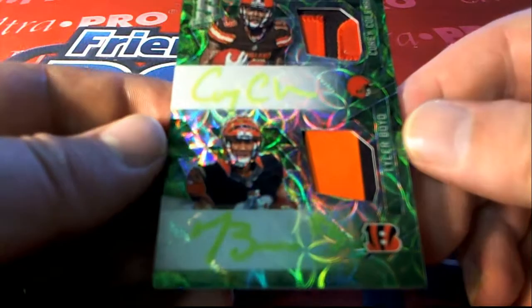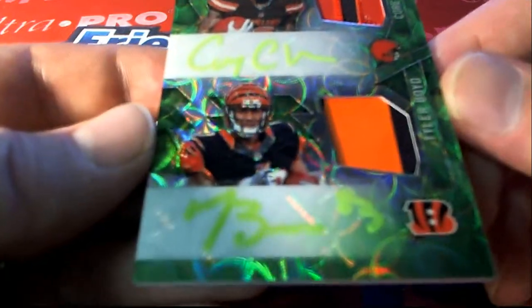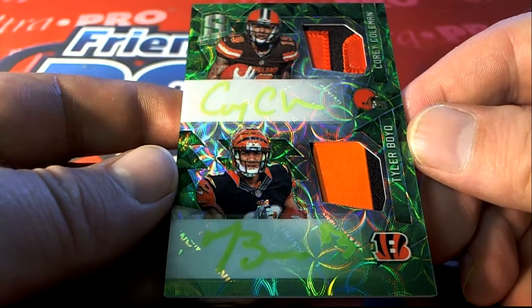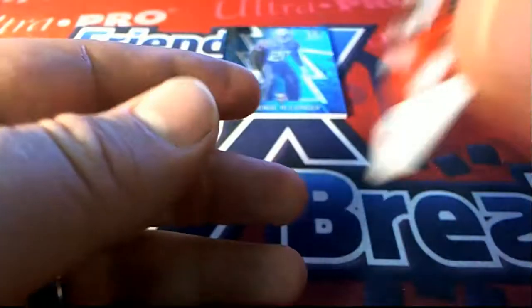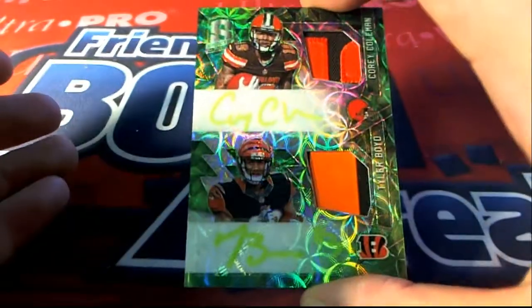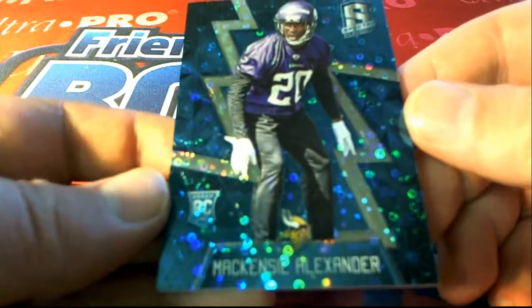Oh, look at this. Tyler Boyd and Corey Coleman, dual green right here. Excuse me. Look at that. Bengals and Browns. Oh, boy. Let me see. Robert S. Well, Robert S., you own both. No random needed. 9 of 10. Nice hit. No random needed. That's always good. And that is a beauty. Robert S. is on fire today.